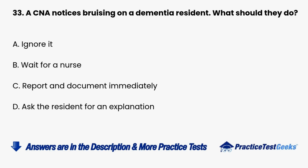33. A CNA notices bruising on a dementia resident. What should they do? A. Ignore it. B. Wait for a nurse. C. Report and document immediately. D. Ask the resident for an explanation.